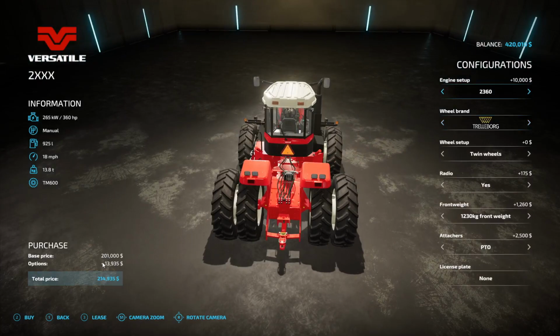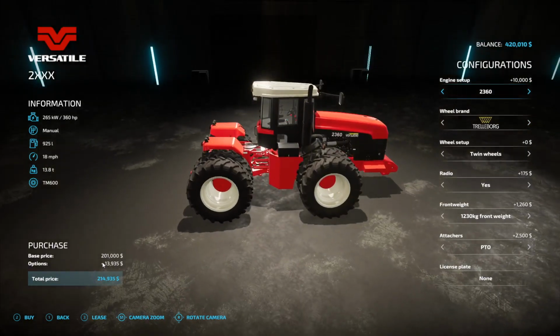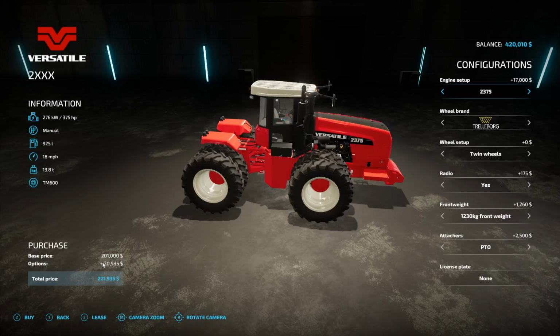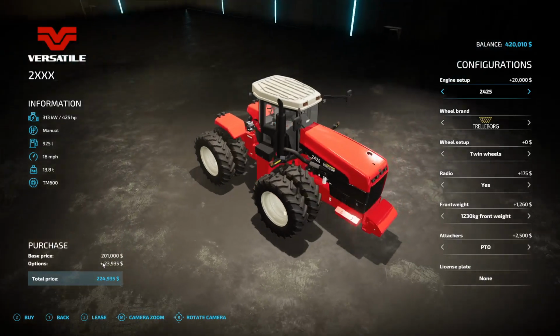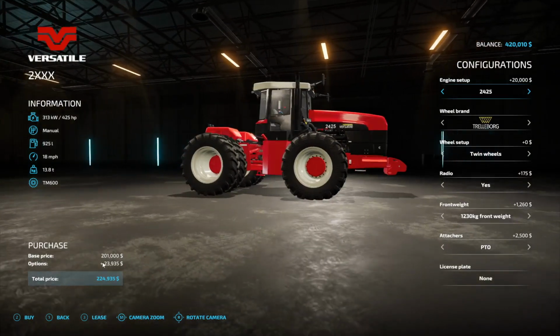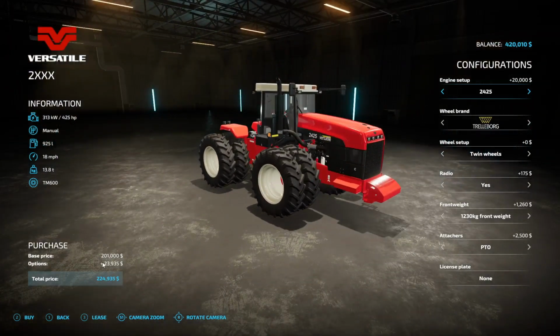Maybe we'll go up. Oof, maybe. I think we'll just go ahead and go with that. We'll go up one extra. Well, how much is it for an extra one? So that's 17,000 at 375 horsepower. That's 425. Oof. So if we do that, let's stick with 425. Let's do that. Okay, so we can get that for 224,000.